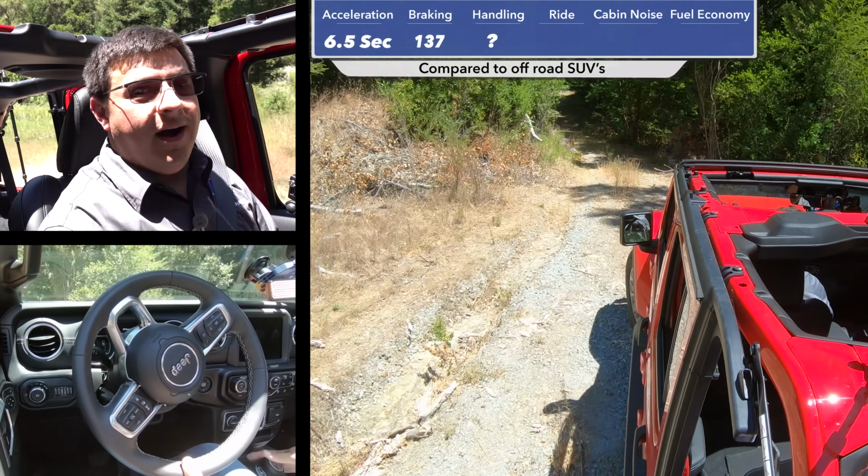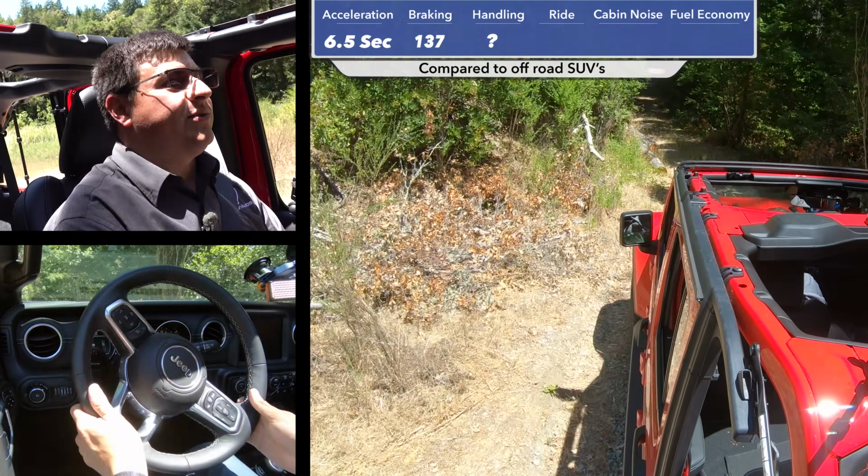You notice that I just made a pretty tight turn there. We're still in that 4-high auto mode. We didn't get any binding. We didn't get any sort of weird wheel slip.